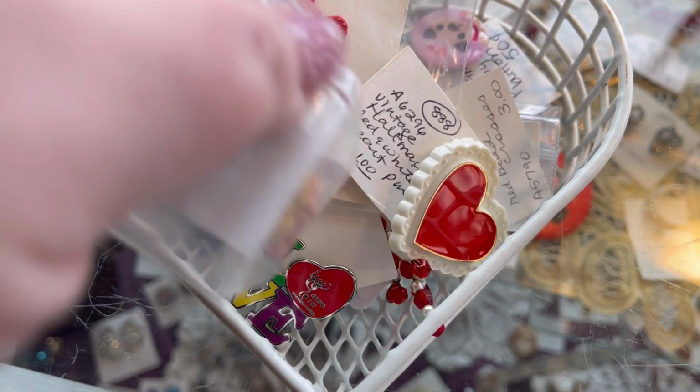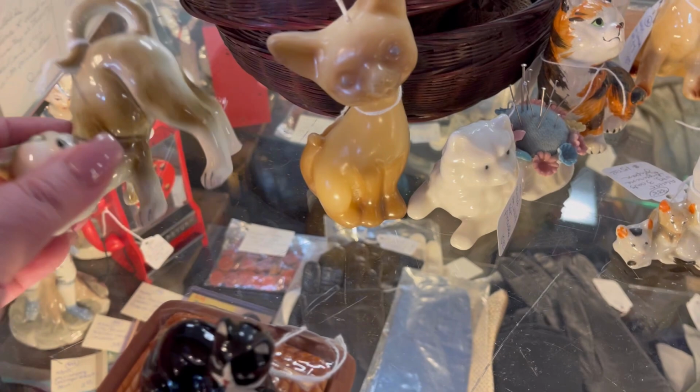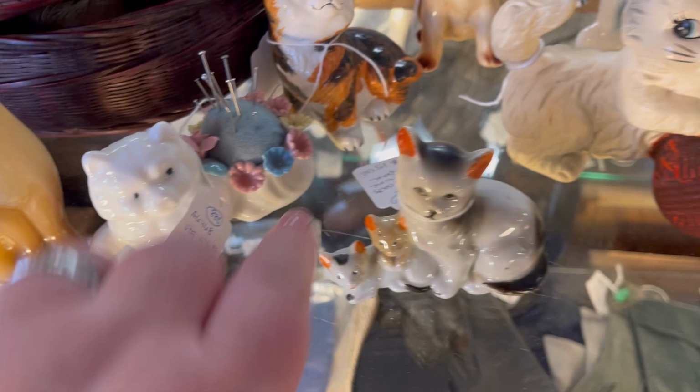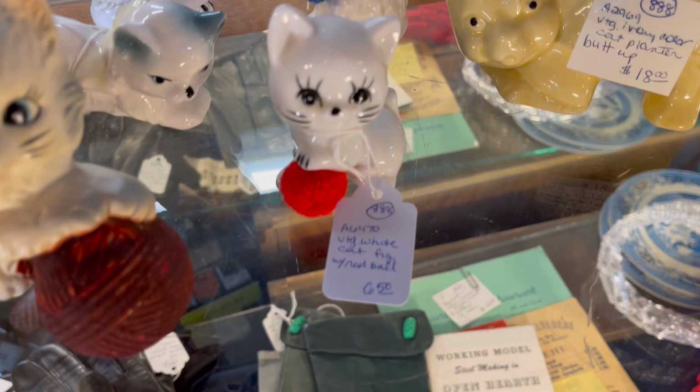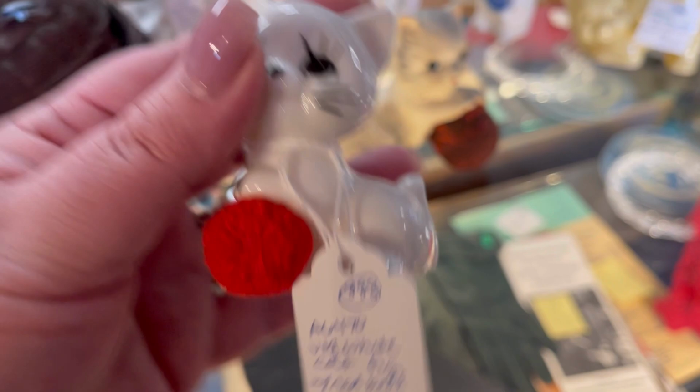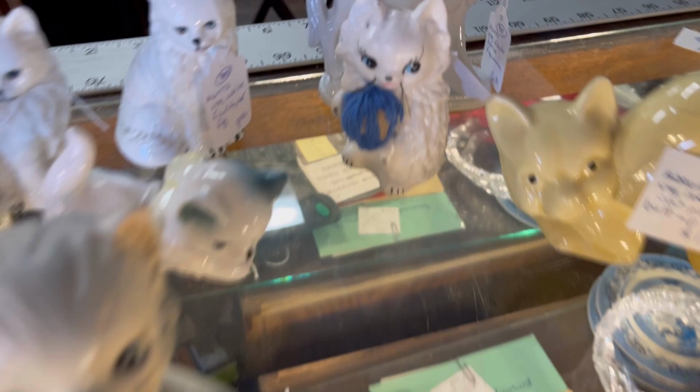We have gotten into a little treasure trove of kitties. These are cute. This one's 10. This one is a little pincushion. She's cute. I love this one. Chadwick for 14. A little pricey for resale, but you know who is just right? This little baby. Oh, so cute. Little red yarn ball. Oh, and there's the little friend with a little beat up blue yarn ball. Awesome.